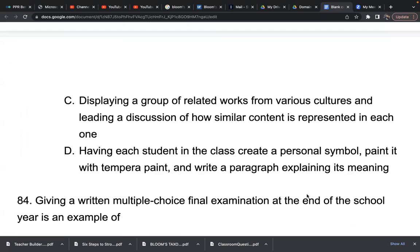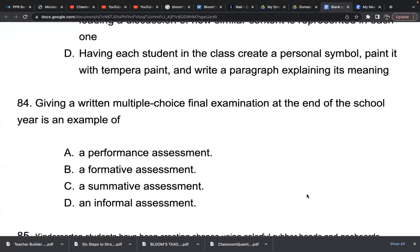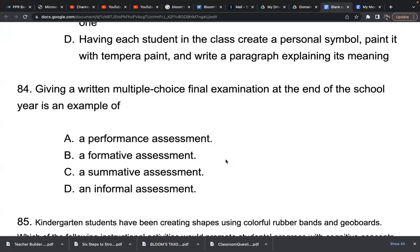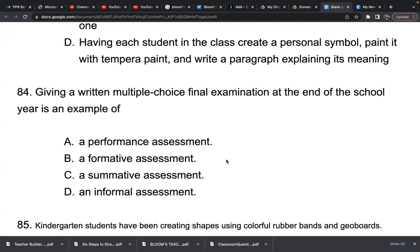Let's see. Here's an easy peasy one, and then we'll do this next one that's harder. Giving a written multiple choice final exam at the end of a school year is an example of performance assessment, formative assessment, summative assessment, informal assessment. Now, I didn't look at keywords and phrases, but do you see one that's super important? Final examination. End of the school year. Yeah, the end of the school year.